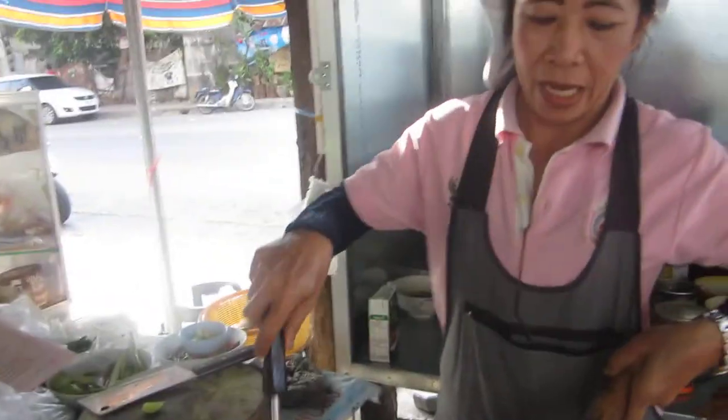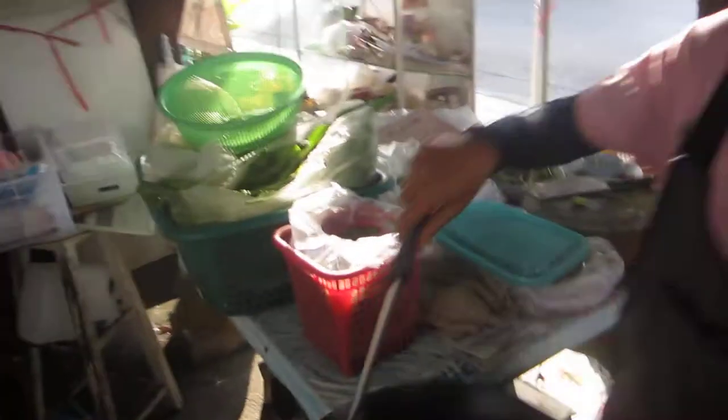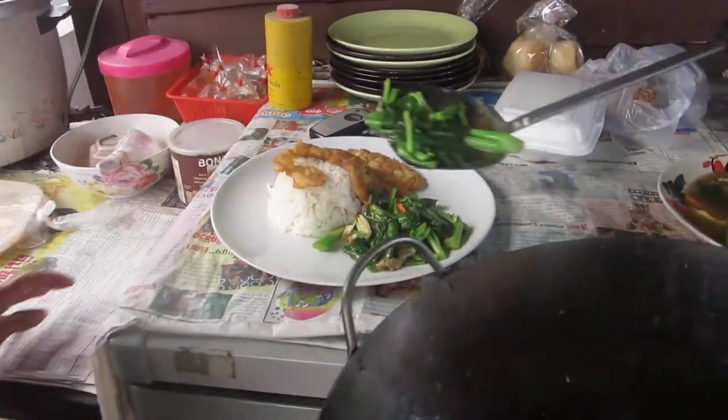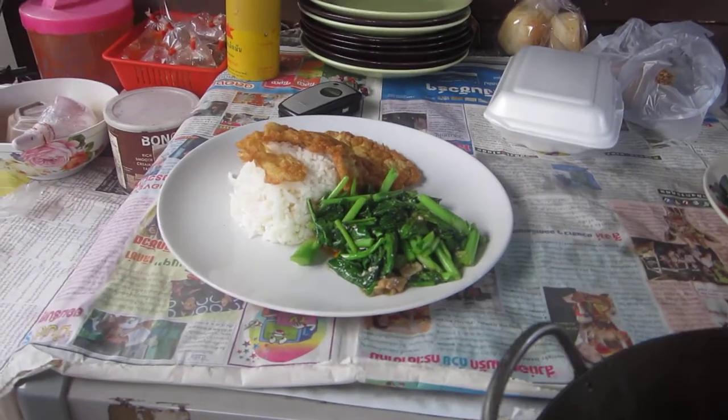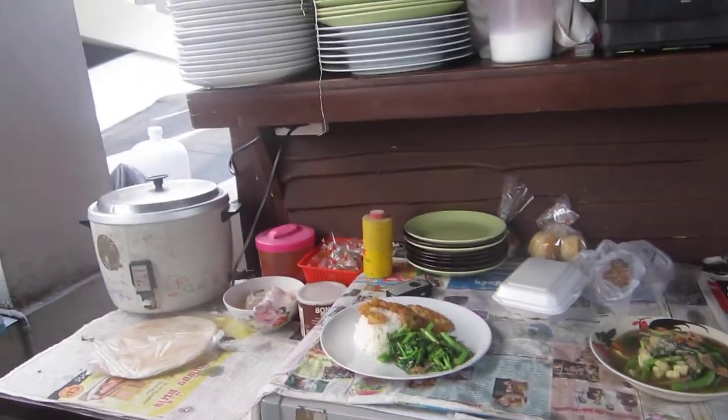You eat this with rice. I like Asian sushi. Okay, oh, delicious. And he had it with pork omelette and rice. Look at how it looks delicious. Oh. Strong, yeah?